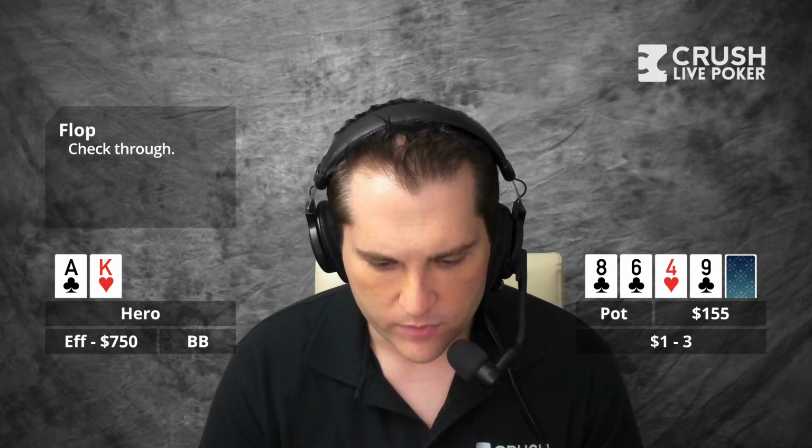Okay. The turn comes out the nine of clubs. Okay. So again, it's two limps, cutoff raises to 10, small blind calls. Hero in the big blind has ace of clubs, king of hearts, three-bets to 50. Limpers fold, cutoff calls, small blind calls. Pot's 155. Flop is eight of clubs, six of clubs, four of hearts. Check, check, check. Turn is the nine of clubs, which gives you the nut flush draw now, right? With the ace of clubs.